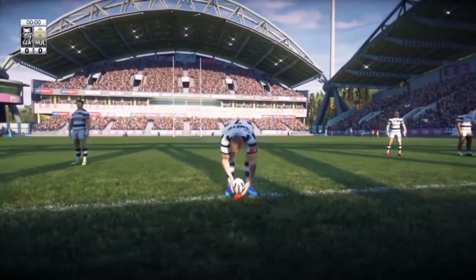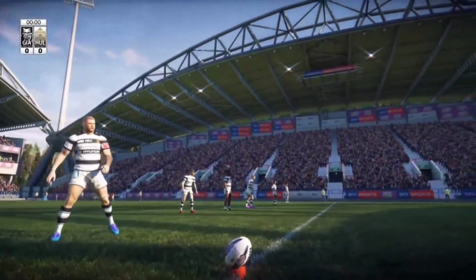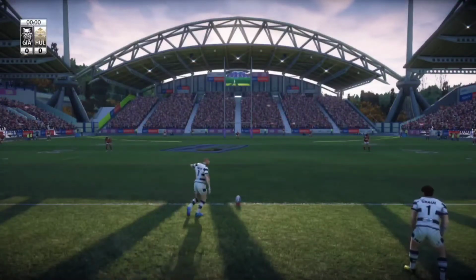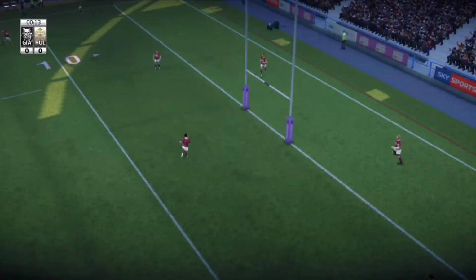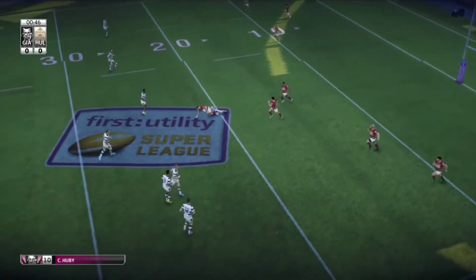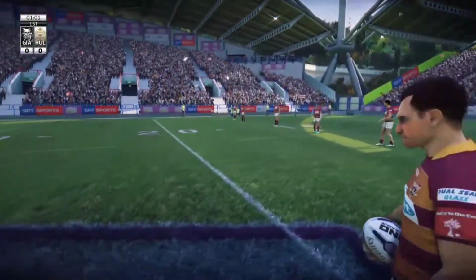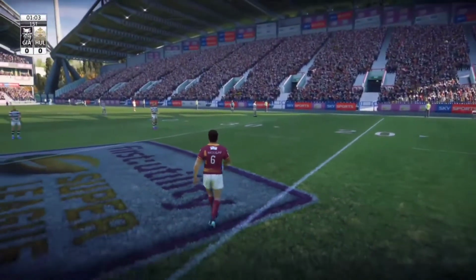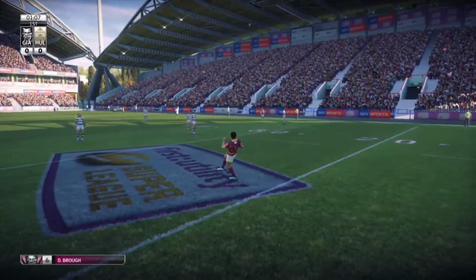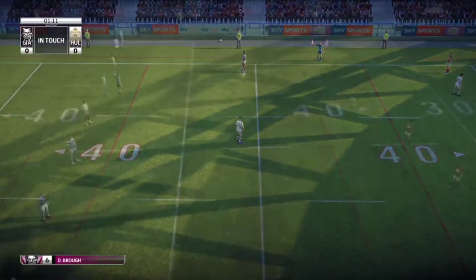Hull FC to get us underway here at the John Smith Stadium. It's collected by Hubie. There's the first tackle, and he was held in the tackle. There's Hubie. So Bray will kick that into touch.